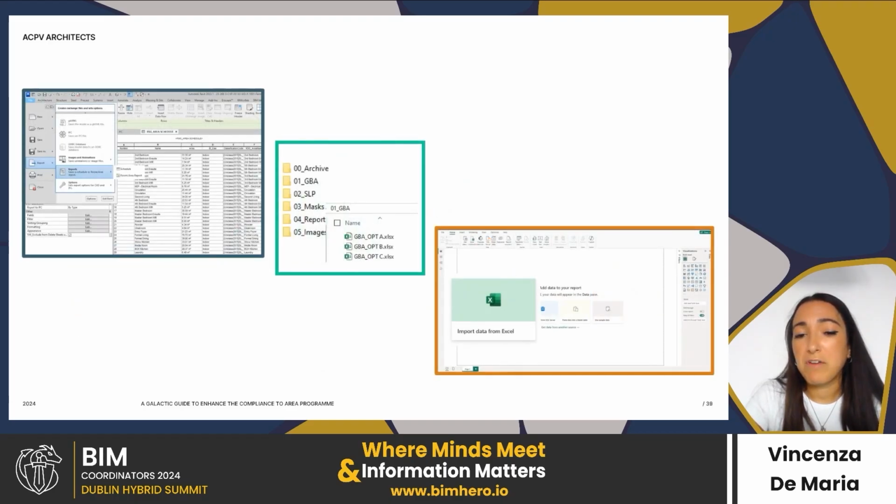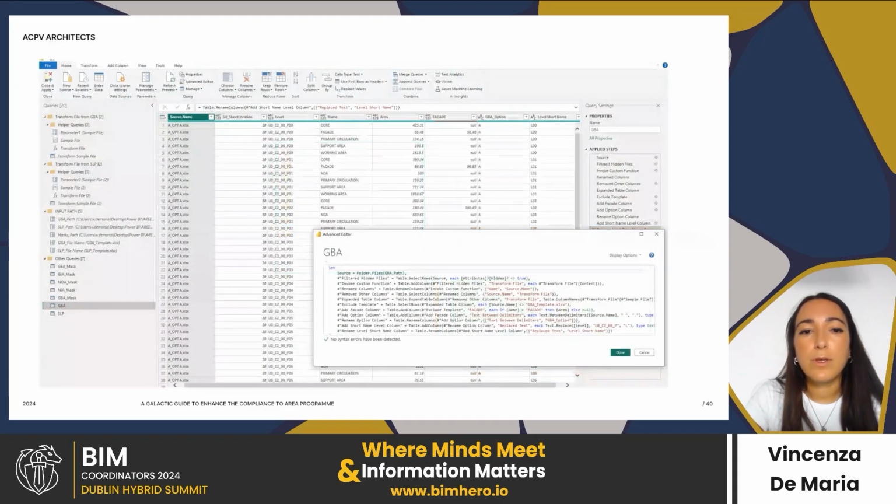This was the workflow, very, very simple, very clear. Also because you can set in Power BI the option to have information updated every time you export something new in a specific folder. And this is the view when you import information in Power BI, and you can shape data. So you can organize data as you want, you can create new columns, make a mean calculation, and you can also use the advanced editor.